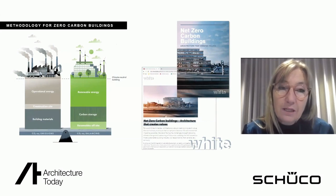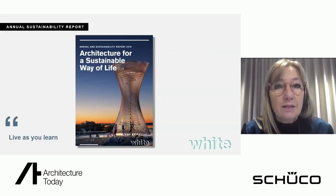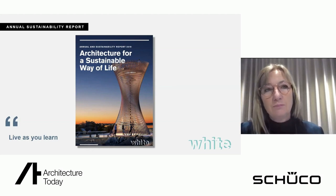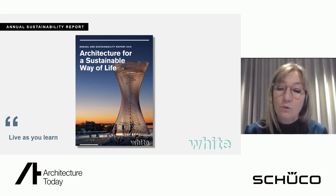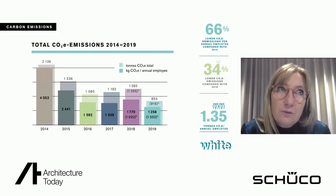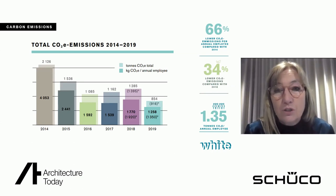We have also worked with a methodology for zero carbon buildings, et cetera. But it's also important for us as a company to live as we learn, and we have the possibility to also influence our employees and be a role model for other companies. So what we do every year is to measure our environmental and climate impact. And this is made via a greenhouse gas protocol.